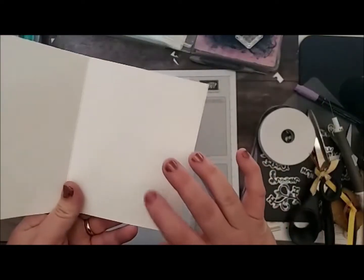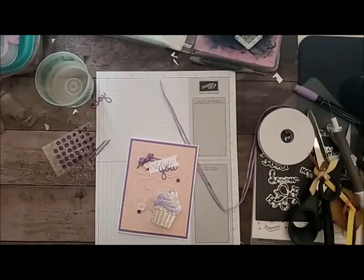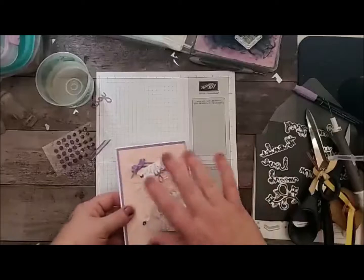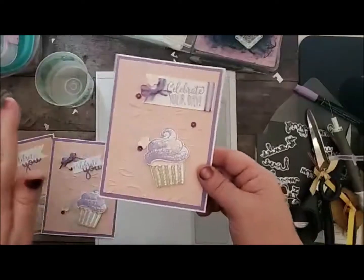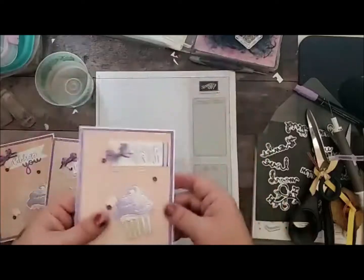Just go ahead and stamp your image on the inside or on the back, which is what I usually do. But it's crazy today, I have 5 more things after this. So I'm not going to go ahead and stamp that. But don't forget your inside and your outside. Those are super cute. So like I said, I don't know how you guys create. I almost always do like one and then tweak it a bit.